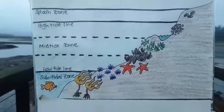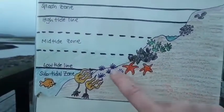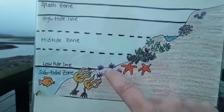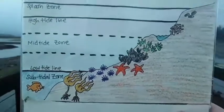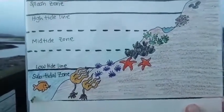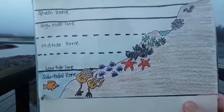And in between, in what we call the tidal range, which is the average high tide and low tide, we get different zones that appear, and different animals and organisms that become well adapted through time to live in these zones.